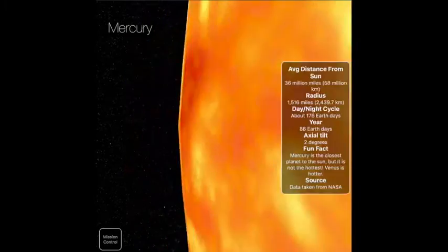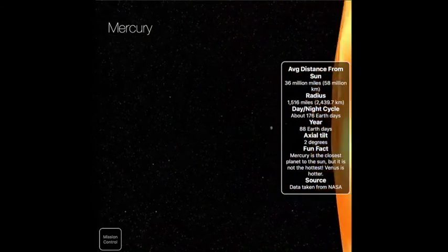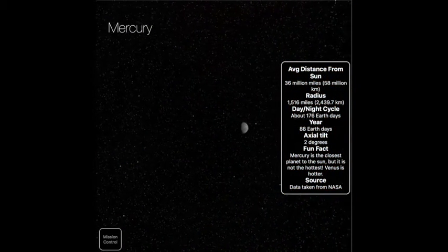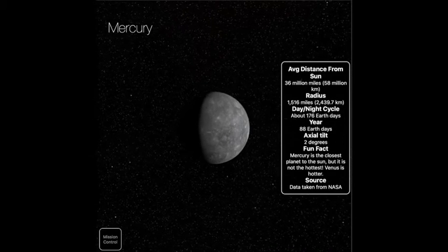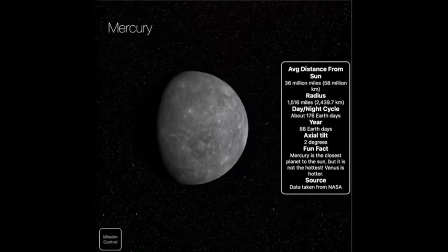Mercury is the fastest moving planet in our solar system. It moves about 47.4 kilometers a second in its orbit. Since we took off, Mercury has already traveled over 3,000 kilometers.